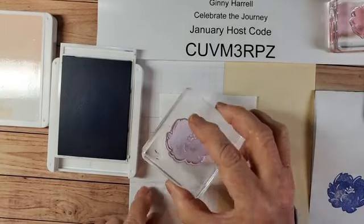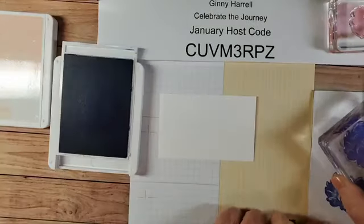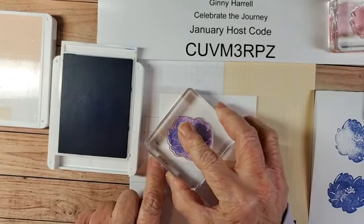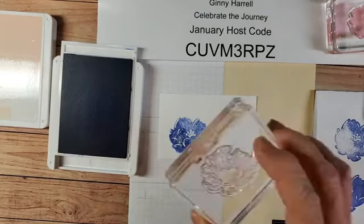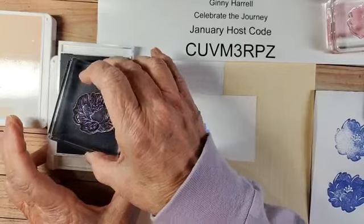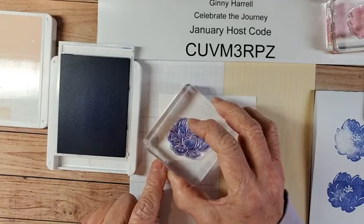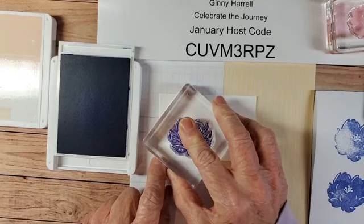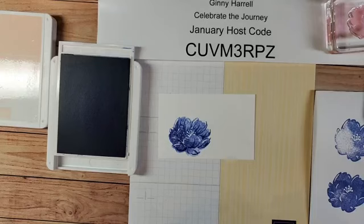So we'll stamp off. We'll lightly stamp off. There we go. Oh, I like that. It gives it a two-tone ombre look. And now for our highlights, we're going to let those be dark. I think this would look pretty if we used Fresh Freesia, if you had that color. I'm not real sure, but I wanted to use the Orchid Oasis.